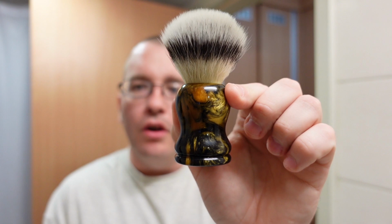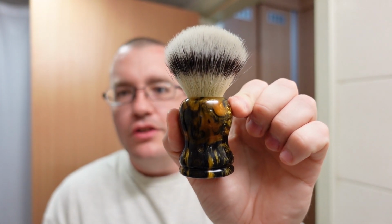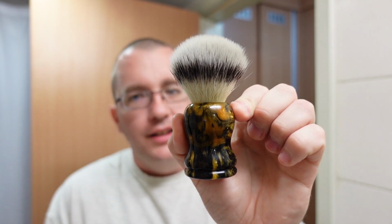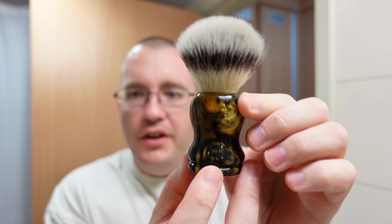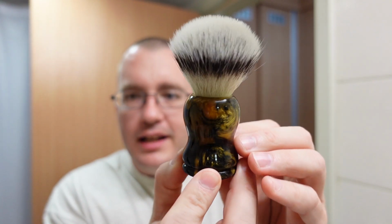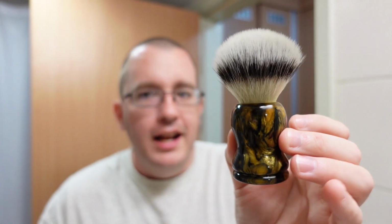And then the brush is going to be my Eric Sorrentino 22 millimeter black and gold with a 22 millimeter Maggard G5 synthetic. The G5 synthetic from Maggard is a rare example of a synthetic knot that you can get in 22 millimeters. Most brands draw the line at 24 and they don't go any smaller. Not Maggard, they will go ahead and give you a 22 millimeter, no problem at all. That's the brush. Okay, let's do this.